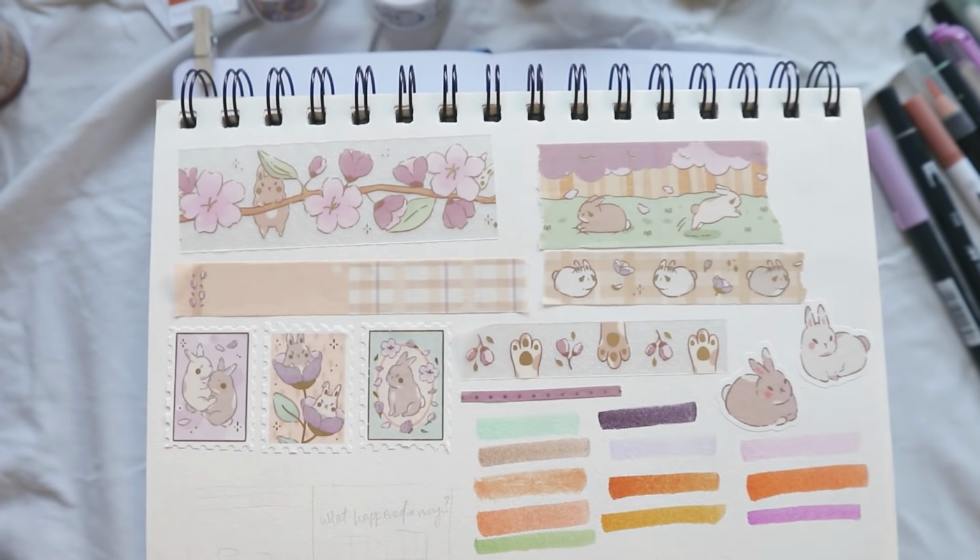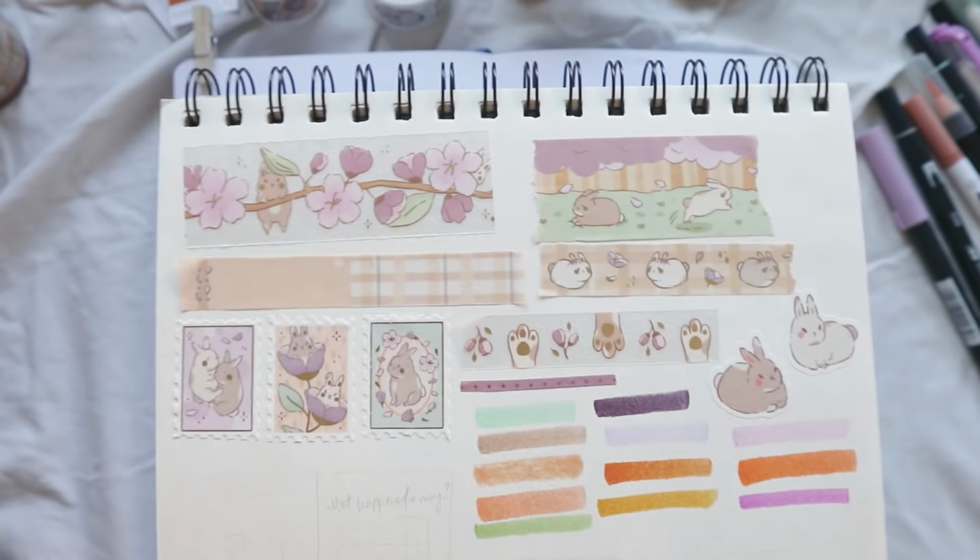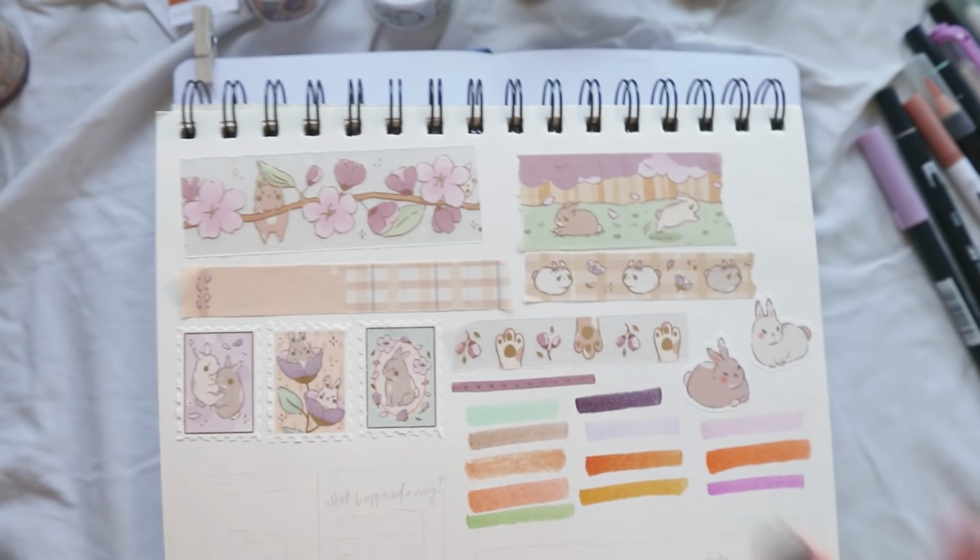And this is the swatches of the washi tapes and stickers for the Bunny Blush collection.